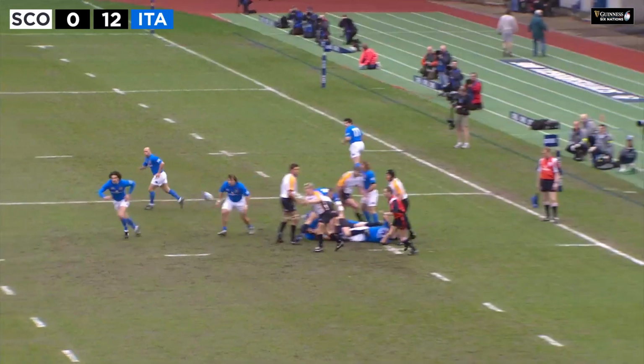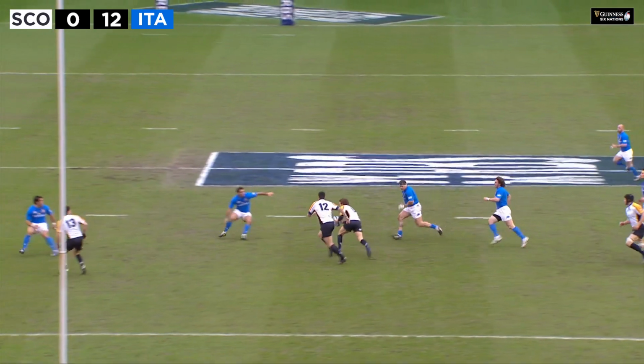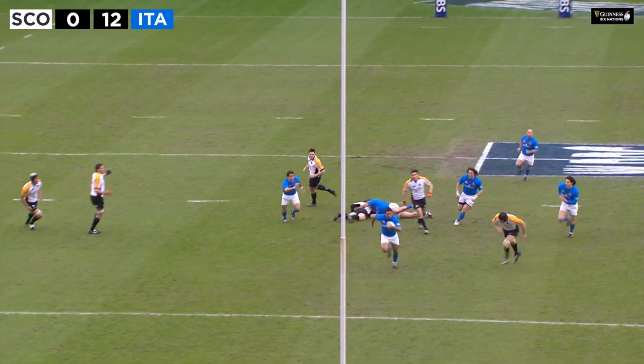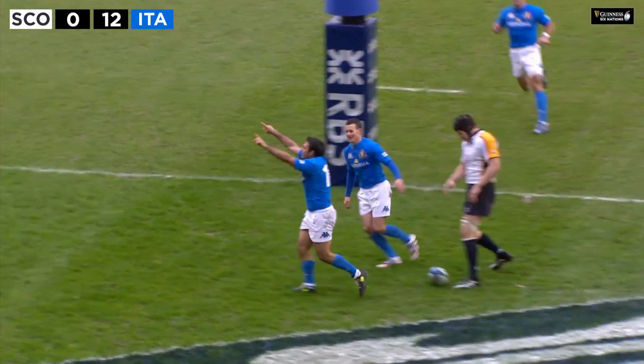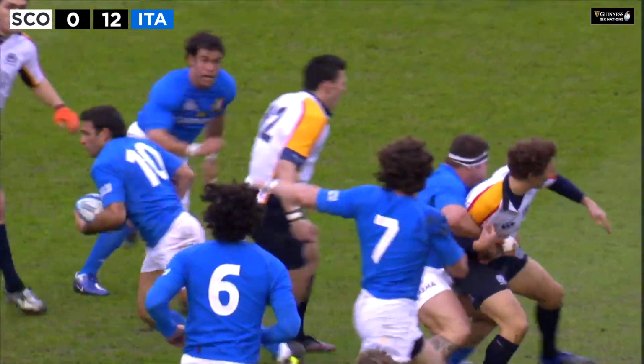First of all, a charge down kick for Phil Godman. This is Chris Cussiter, sees a gap, tries to offload to Rob Dewey, but Scanavaca just reads it beautifully, and then it's a foot race between Simon Taylor. There's only going to be one winner. What a start by Italy, but Scotland just cannot afford to be gifting tries away like this.